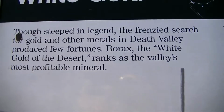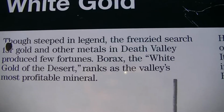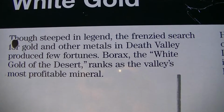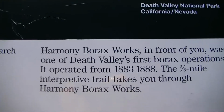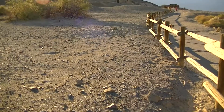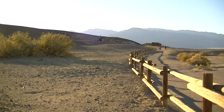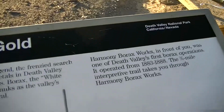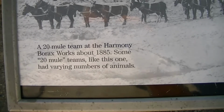Alright, though steeped in legend, the frenzied search for gold and other metals in Death Valley produced few fortunes. Borax, the white gold of the desert, ranks as the valley's most profitable mineral. Harmony Borax Works, in front of you, was one of Death Valley's first borax operations. It operated from 1883 to 1888. That's just a short time, huh? 5 years. But from it came this, the icon, the 20 mule team.